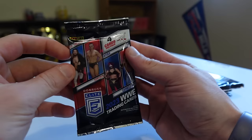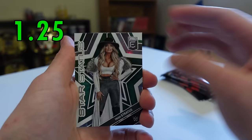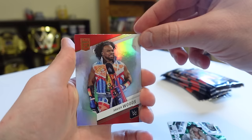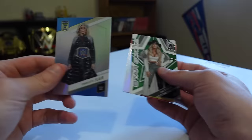So, pack number one. Oh, I'm watching the Twins and the Brewers play right now. We're down 2-0. So, we got a Trish Stratus, Xavier Woods, Carmelo Hayes, and Charlotte Flair. What was the rare card in here? I'm guessing this one? I ain't gonna lie, for four cards in a pack, these are terrible quality.